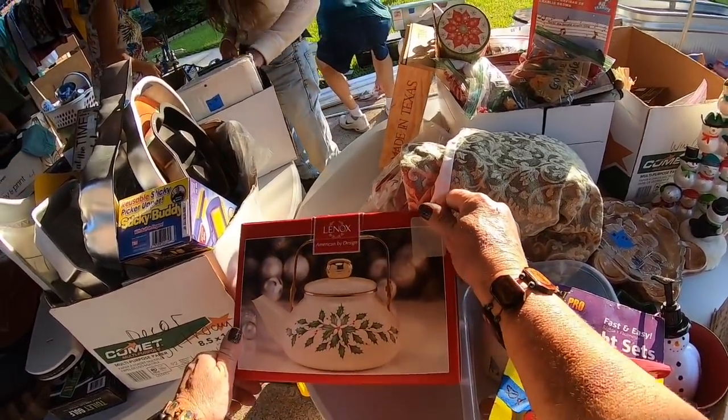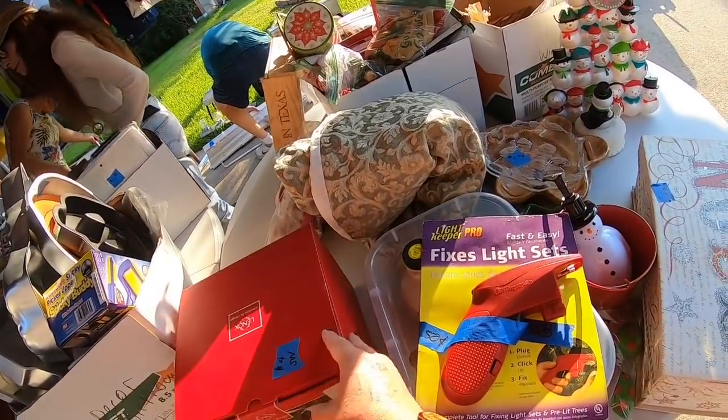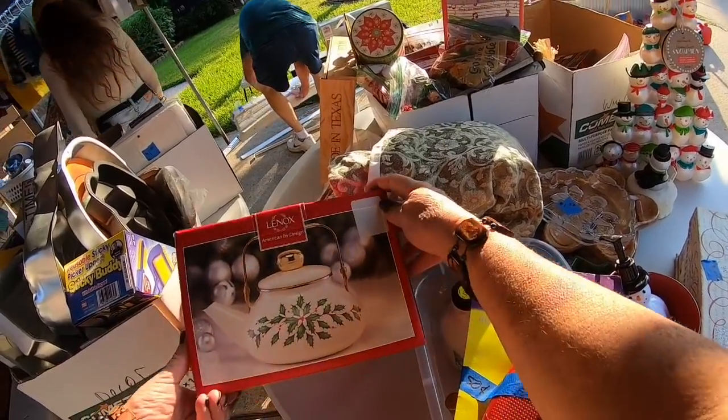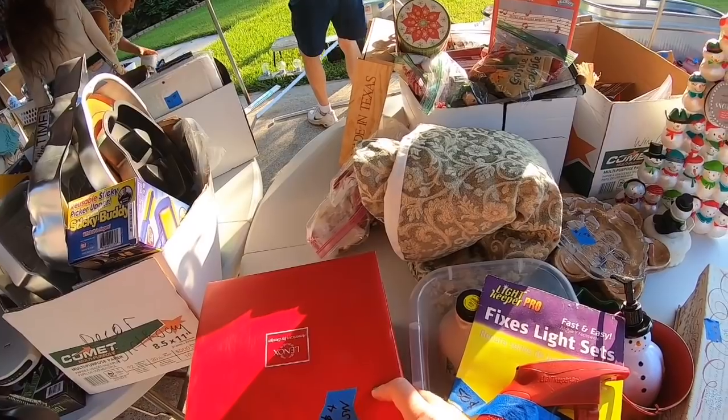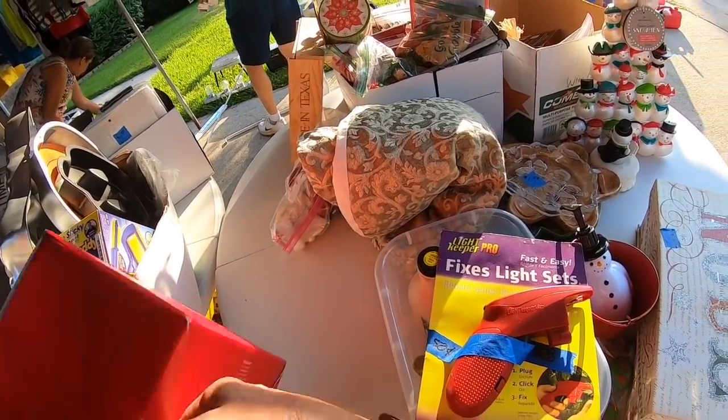Now, I did end up buying this teapot here. It was brand new in the box. You won't be seeing it in my haul video, though, because I've already listed it and taken it to my storage unit.